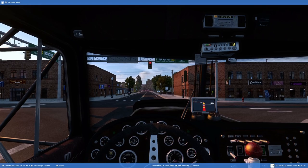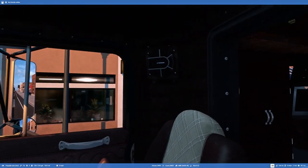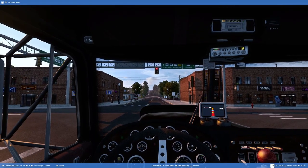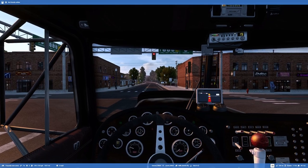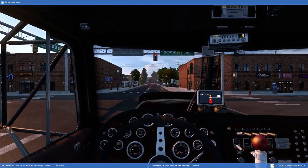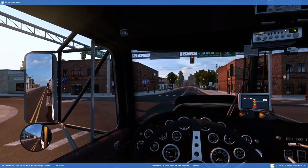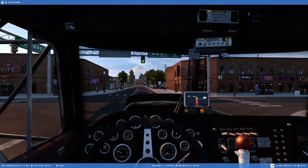Well, this has been an eventful drive, at the least. These frames are messing us up too. Let me adjust my... Gotta adjust my head tracker again. There we go. It's better. All right.